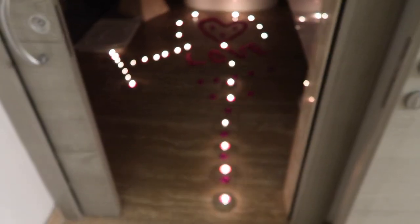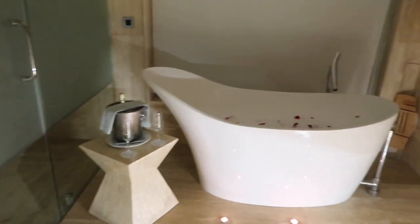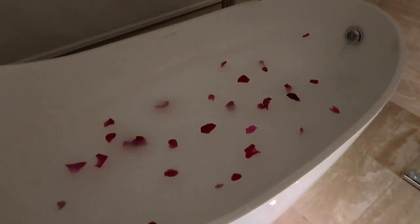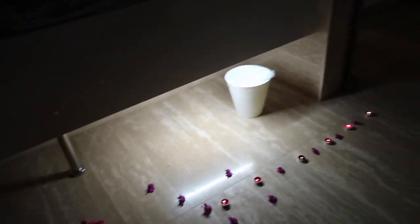So they just came to our room and set this up for us. And then they have champagne over there. I'm gonna turn the light on. And then they drew us a bath with flowers in it as well. And it just smells incredible in here. Like, oh my gosh. This is insane.